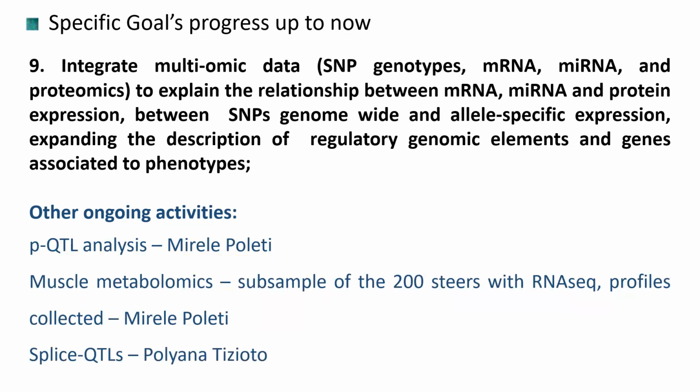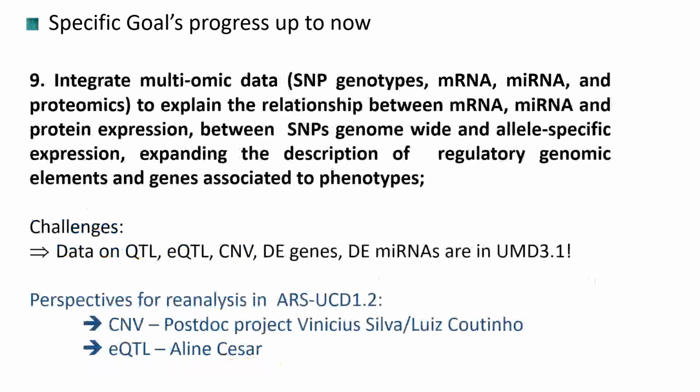Well, and if you think this is not enough, there are more ongoing activities regarding this specific goal. There is a pQTL analysis being conducted by Mirelle Poletti, and she also has the profile of muscle metabolomics of a subsample of 200 steers that have RNA-seq data. And she's working on this data for a manuscript at this moment. And there is also the splice QTL analysis that's being conducted by Poliana Cisiotto.